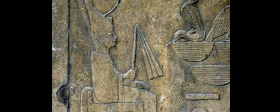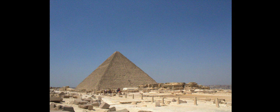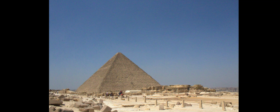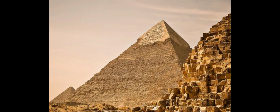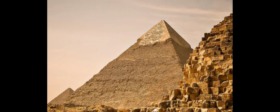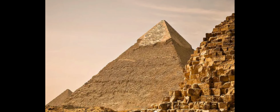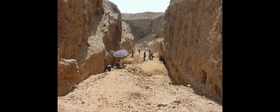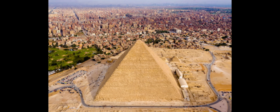The 4,500-year-old ramp dates to the reign of Khufu, who built the Great Pyramid at Giza. Gourdin continues, as this system dates back at least to Khufu's reign, that means that during the time of Khufu, ancient Egyptians knew how to move huge blocks of stone using very steep slopes. Therefore, they could have used it for the construction of his pyramid.